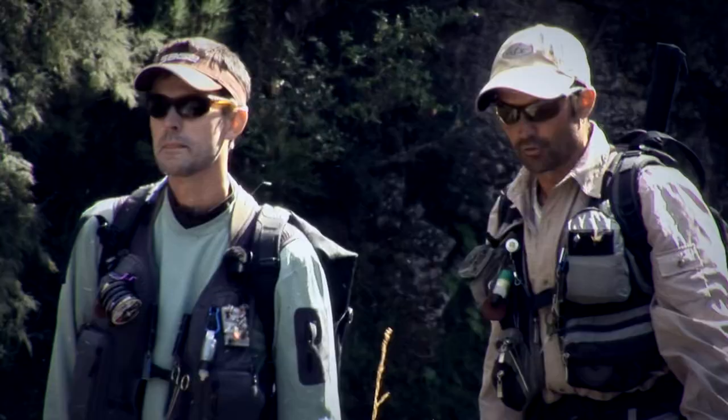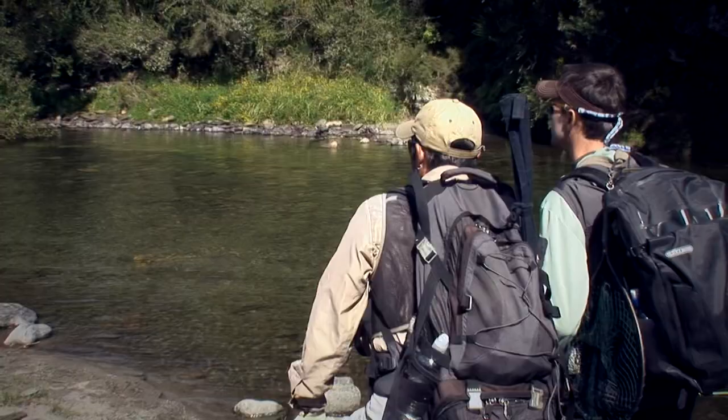Mike has spotted a fish further upstream. They're probably up in this fast water. Yeah. We're just in the eye there.